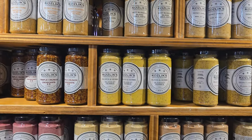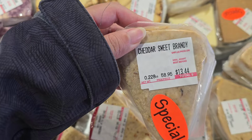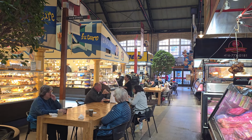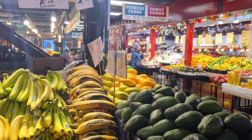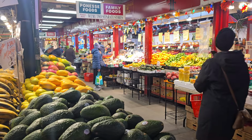I mean, look at some of the cool mustards, the weird flavors of cheese. I felt like a tourist in my own town because although I've lived in the GTA all my life, this is the first time I actually visited the market. And very quickly, I found my favorite spot with the entrance tucked away here. I'm pretty happy that I got to the market early. On the one hand, it's not as busy, but I'm pretty sure it's going to get busy very soon.